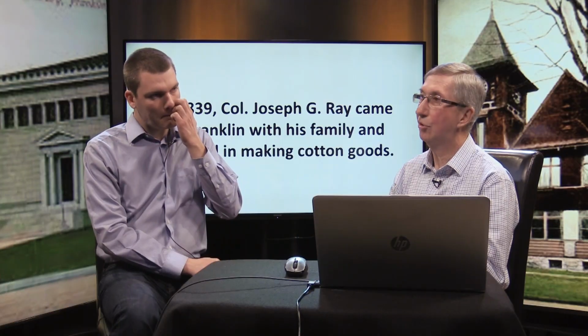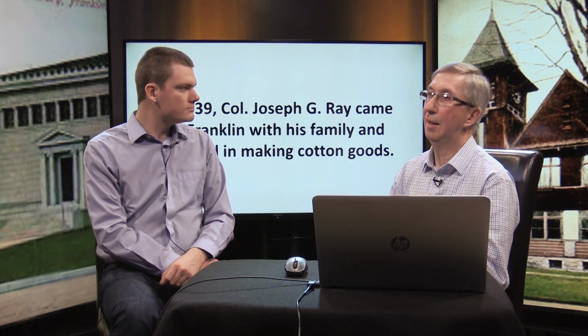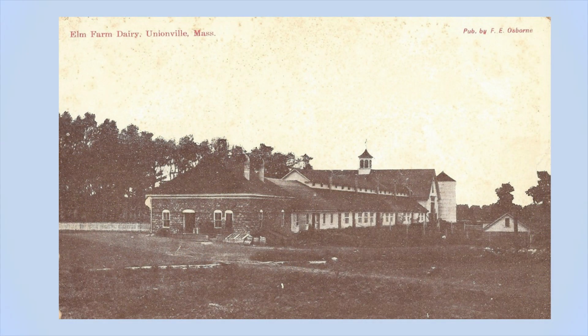Now in 1839, Colonel Joseph Ray brought his family to Franklin from Mendon, and they engaged in making cotton goods. When they came to Franklin, originally Colonel Ray purchased the Elm Dairy Farm down in Unionville, which is off of West Central Street. He eventually renamed it the Ray Dairy Farm. Today we know it by a different name, Gorelick Brothers. Israel and Maxwell Gorelick purchased it, and they renamed it Gorelick Brothers, which is still there to this day, although they've obviously modernized it.